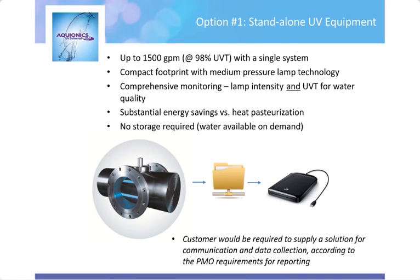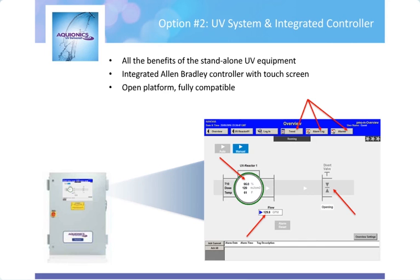Another benefit of using UV is the ability to have water available on demand and eliminate, or at least reduce, the need to store water for applications where UV would be suitable, and it could replace aging heat pasteurization equipment. So it's important to note that if a customer does choose this as option number one, they still are required to supply the necessary communication and data collection tools in order to meet the PMO requirements. And that's what I'm going to talk about a little bit on the next slide with option number 2.